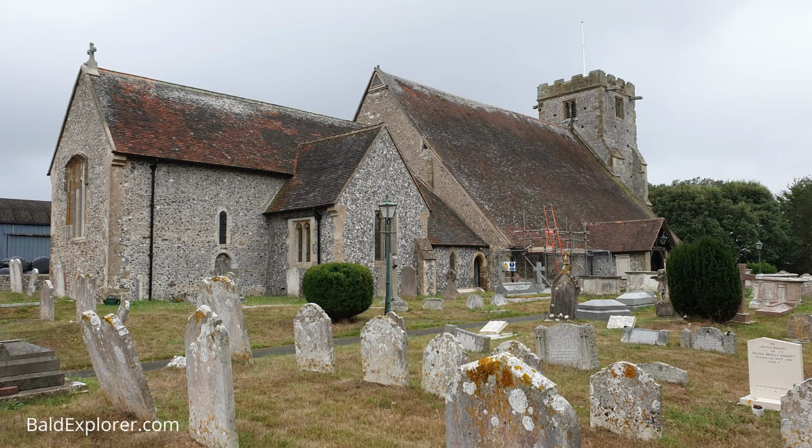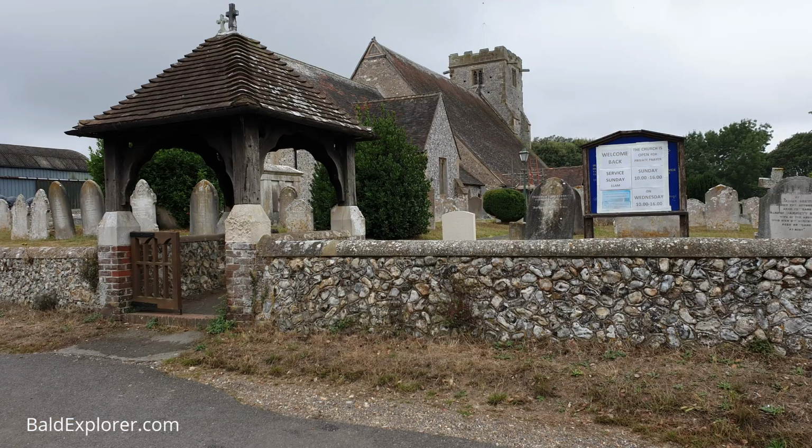Today I'm on a walk. I'm doing another church-to-church walk, and why not? And surprisingly, I'm starting by a church. This is Lyminster Church, which is about 3-4 miles north of Littlehampton in West Sussex.